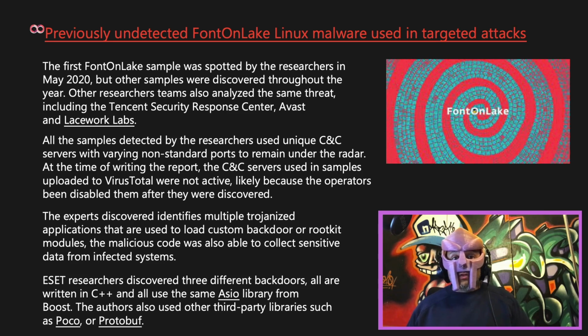ESET researchers discovered three different backdoors, all written in C++, and all use the same SIO library from Boost. The authors also used other third-party libraries such as Poco and Protobuf. Now, the first backdoor was used to launch and mediate access to a local SSH server, update itself, and send to the command and control server the stolen credentials.